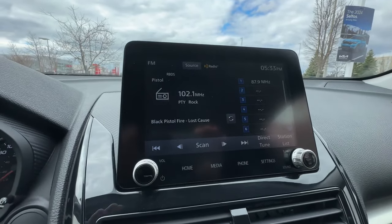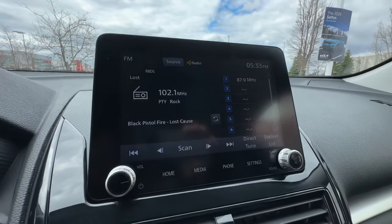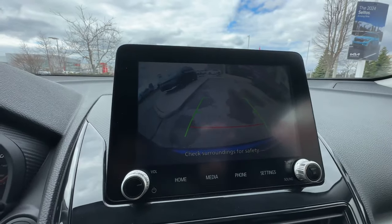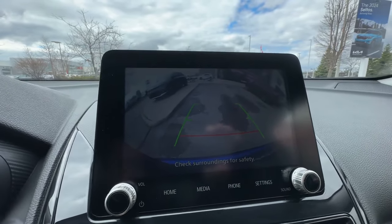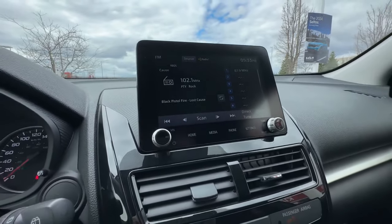So that way, with Apple CarPlay and Android Auto, obviously just plug your phone in. It will change all this, and then you can access digital music, your text messages. You can also reply to your text messages with your voice command. But everything is so much easier with Apple CarPlay and Android Auto.